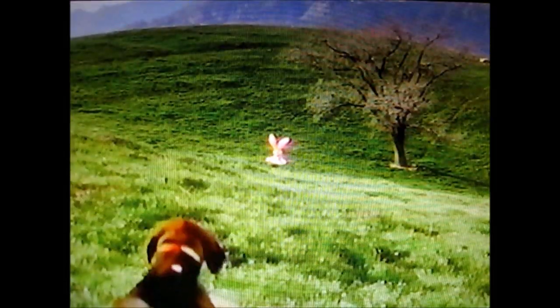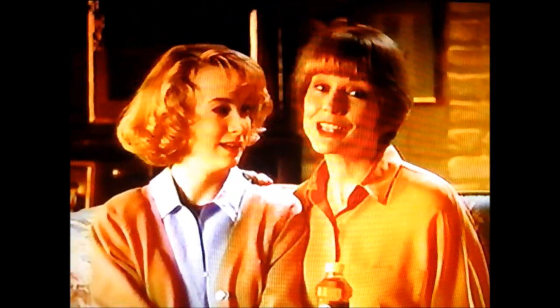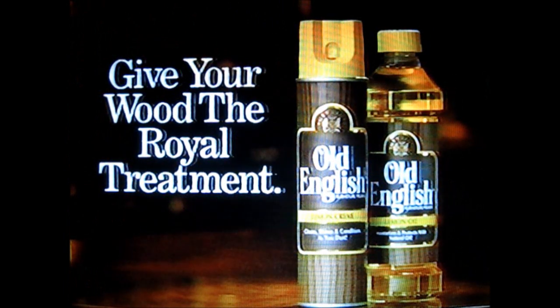Still going. Nothing outlasts the Energizer battery. It keeps going and going and going. My daughter said she's too busy to use Old English oil, so she got me Old English spray. It conditions in practically no time to help prevent drying and cracking. You're never too busy to give your wood the royal treatment with Old English.